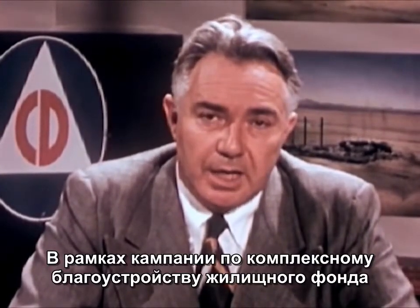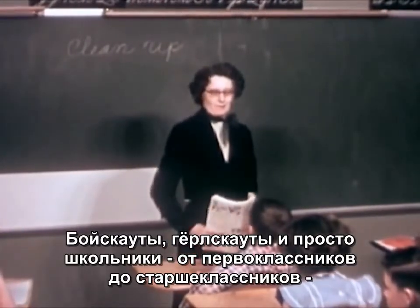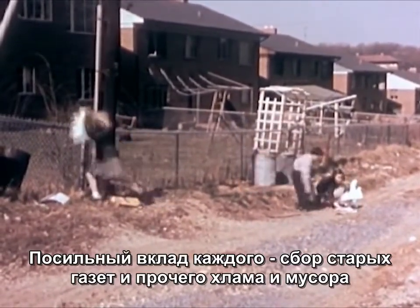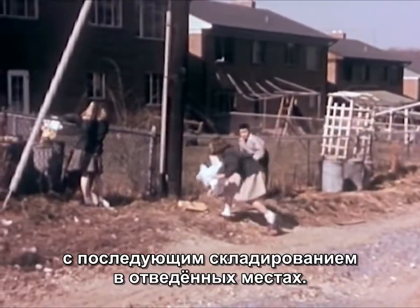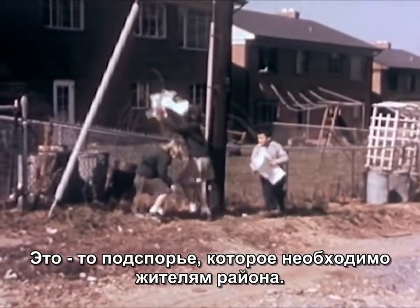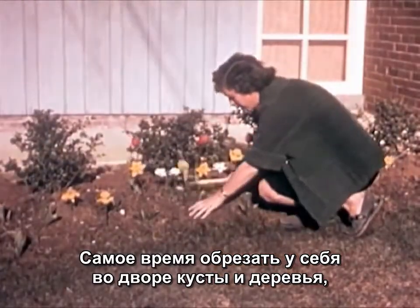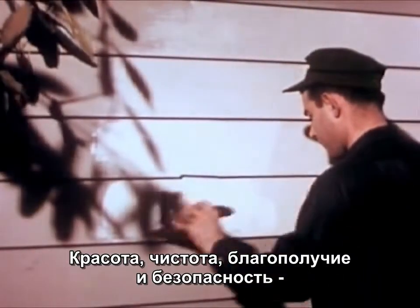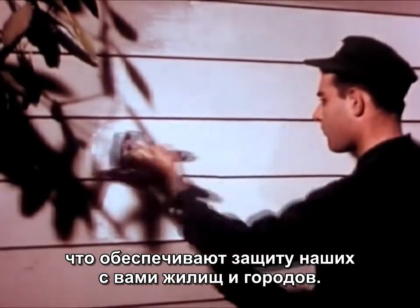All over America, towns and cities are organizing local cleanup, paint-up, fix-up campaigns. Boy and Girl Scouts and school children of all ages are told how they can help by organizing teams to clean up alleys and backyards. See that you help by removing all of the litter, junk, old newspapers, and trash they collect and pile up. Your community needs this help. Do those long-delayed repair jobs now. Trim your shrubbery and trees, weed and plant flowers. Keep your block cleaned up. Beauty, cleanliness, health, and safety are the 4 basic doctrines that protect our homes, our cities.